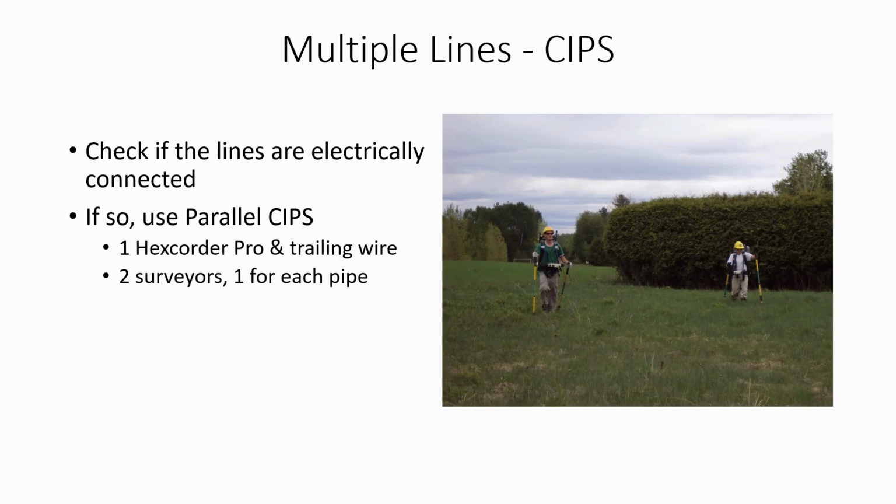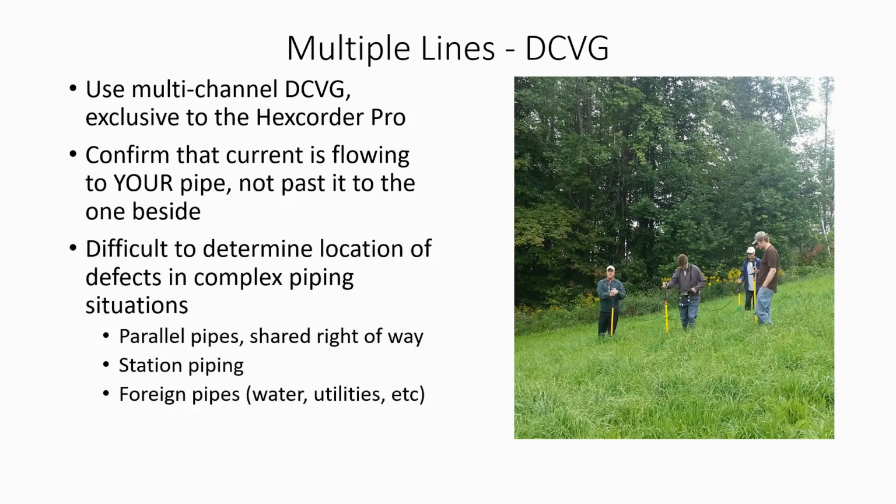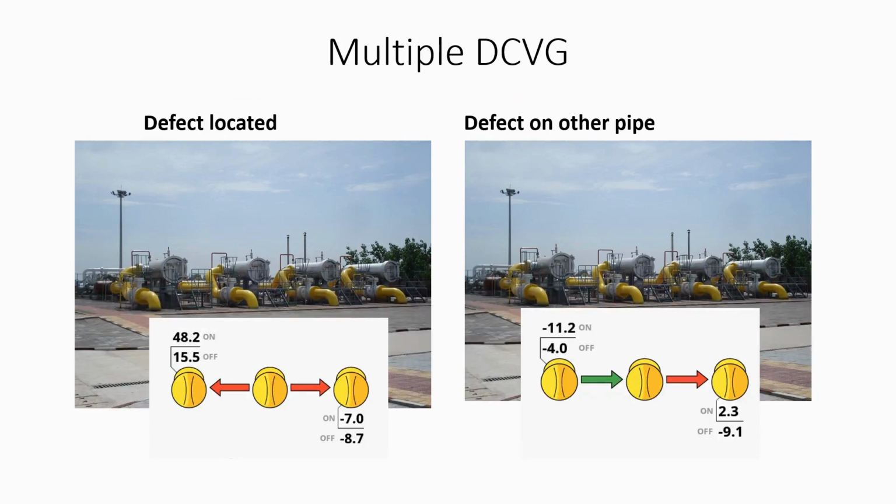If you only want to do CIPS on multiple lines in a common right-of-way, that's also possible if they're electrically connected. The 4 DCVG channels can be utilized in complex piping situations to determine if defects are on the pipe in concern or the pipe beside it. The Android graphics allow us to simulate a bird's eye or hard hat view of the survey team showing the current flow.